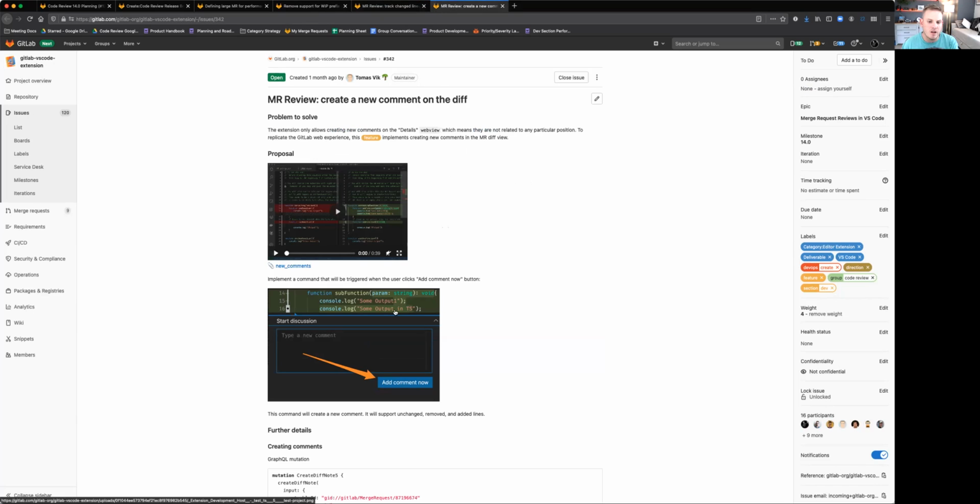Then the big one, the only thing we don't currently support on merge requests, which that other issue will enable, is creating a new comment on the diff. You can already respond to comments if you open a merge request in VS Code. If there's an existing comment, you can respond to it and comment in the threads. This will allow you to create a brand new thread on a piece of code from VS Code, and then that output will be replicated up into the GitLab merge request interface.